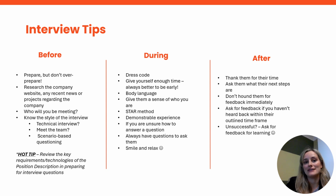So a hot tip is review the key requirements of the position description and know the 2 to 3 non-negotiables that the client is looking for. If you know what they're looking for, you can expect what sort of questions they're going to ask. For example, if they're looking for experience on a particular type of project, you know that they'll probably ask questions around this. If they're looking for someone with exceptional people skills, they might ask some scenario-based questioning. If they're looking for someone with key skills in a specific technology, read up on that technology. And again, think of examples of your engineering skills in action regarding that technology.